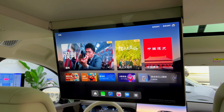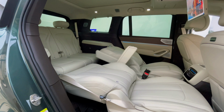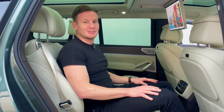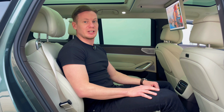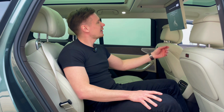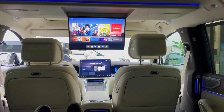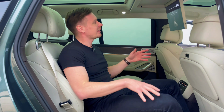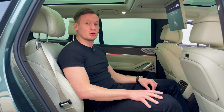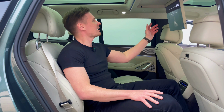It's 17.3 inches, same as the central screen. And yeah, once you set up the seats in a cinema mode, you can enjoy a movie here in a very comfortable position. And that screen also, of course, has English language available. But yes, I have to mention that some competitors in the Chinese market come up with more spacious screens. So yeah, if they create such a cinema mode for that car, I think a bigger screen would come in handy here. Maybe they will release an upgraded version like something Denza N9 Plus or Super with a bigger screen.